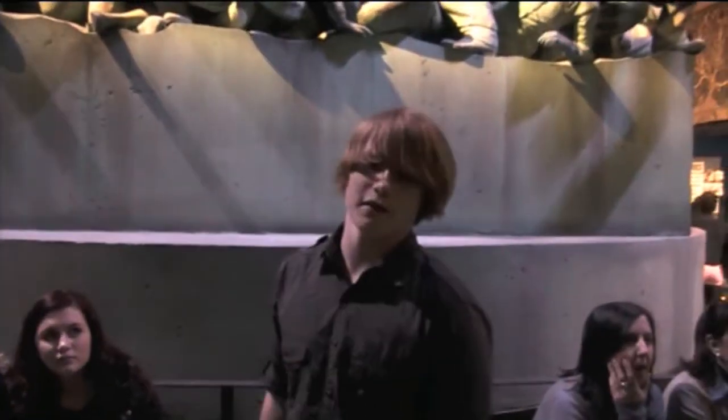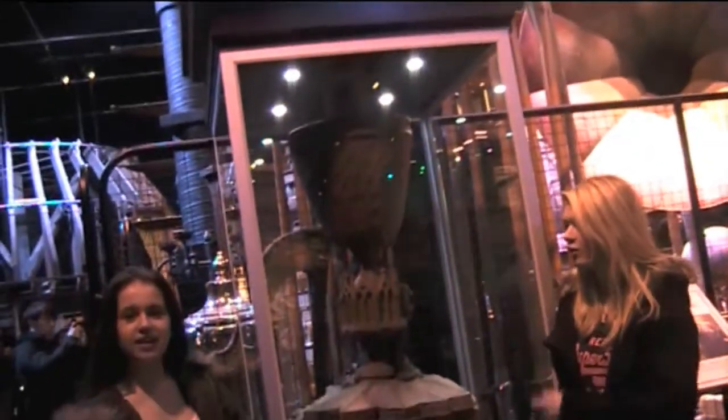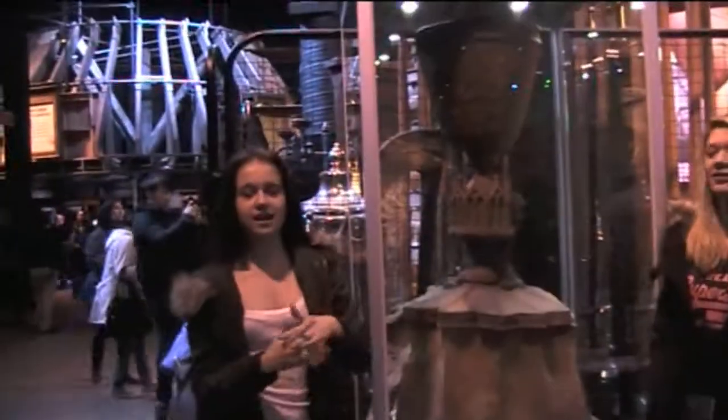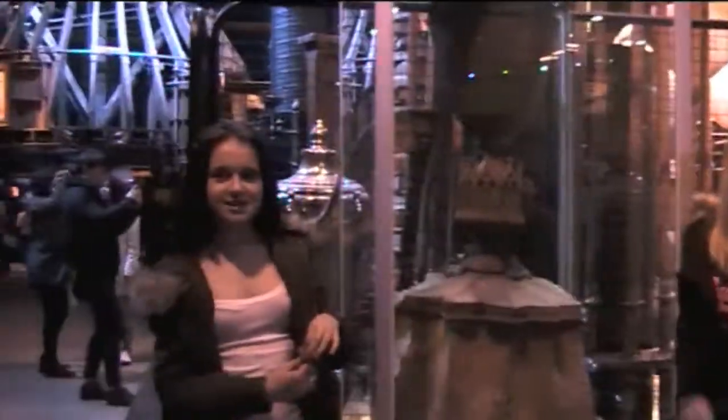This is part of a set of the Ministry of Magic's main hall. We are with the Triwizard Cup from the Goblet of Fire, that's right, the Goblet of Fire from the fourth Harry Potter film. The Goblet of Fire. It's made out of wood.